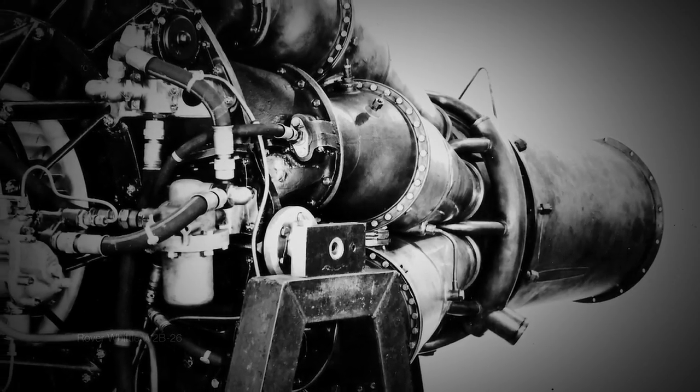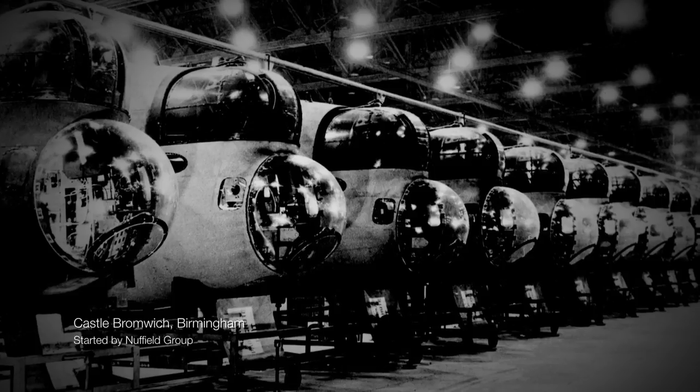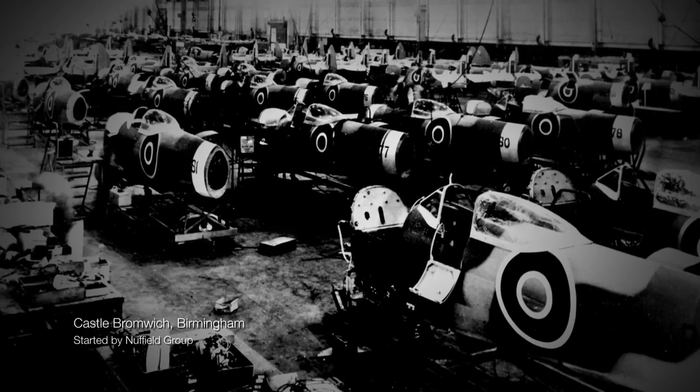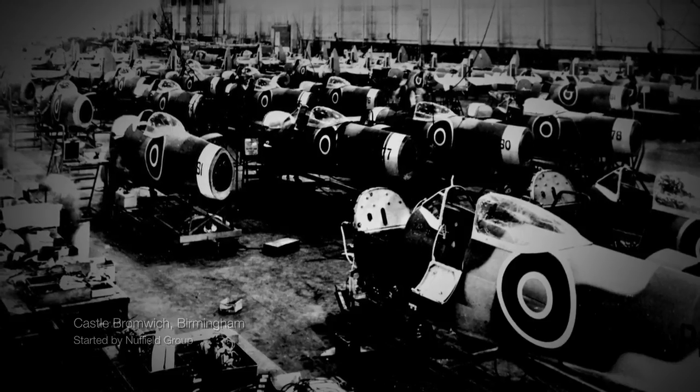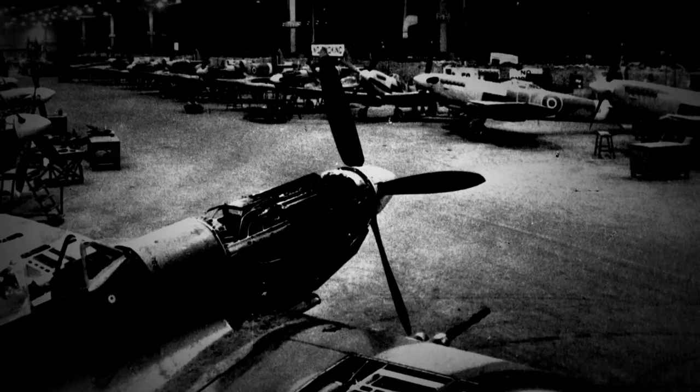Having identified aircraft as the key need in rearmament terms, the hope is, of course, that these will never be used, but nevertheless, for the mid-1930s, it is the bomber aircraft. And then in the late 1930s, it is the fighter aircraft, because in the late 1930s, technology moves on. There is the development of the radar system.